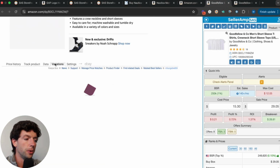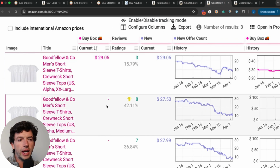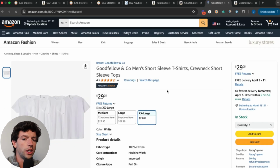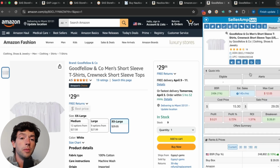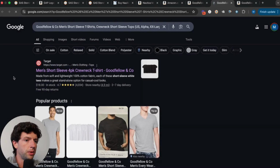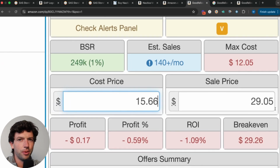So we can see these. Boom, go to variations here, right? Saying, hey, okay, these are 29 here. Don't automatically avoid stuff that doesn't have a buy box here. That can totally be good too. But at 29 here, we want to pick these up for 15 or so in order to be profitable right here. Boom, Google these, say, hey, who carries them? We can see it. 18 on Target here. So 18, I believe, was 13% discounted gift cards here. So we can see, just about break even.